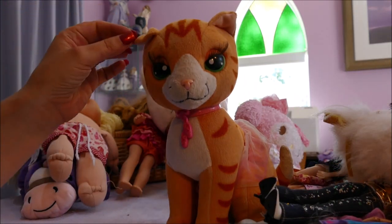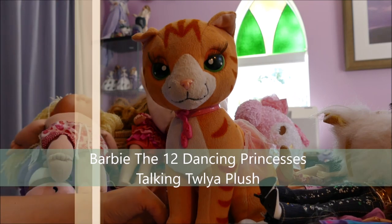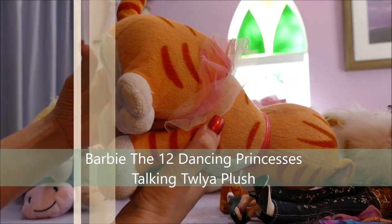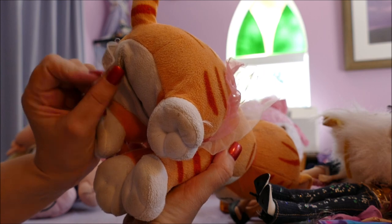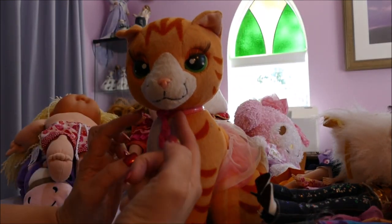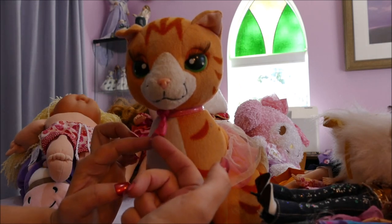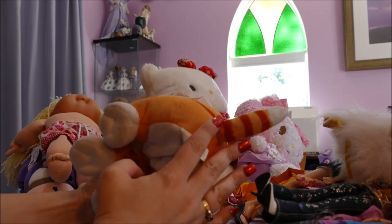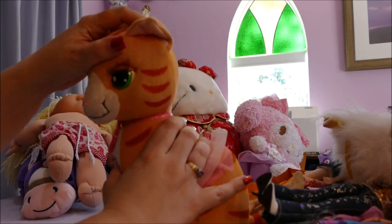Next. Okay, another Barbie character from one of the movies. I think her name's Twyla. Her tags are still there, but it's a bit frayed. Yeah, I think I might be wrong. You can correct me if I'm wrong. She has this collar with these little ballet shoes coming off the front. Let's see if she's on.